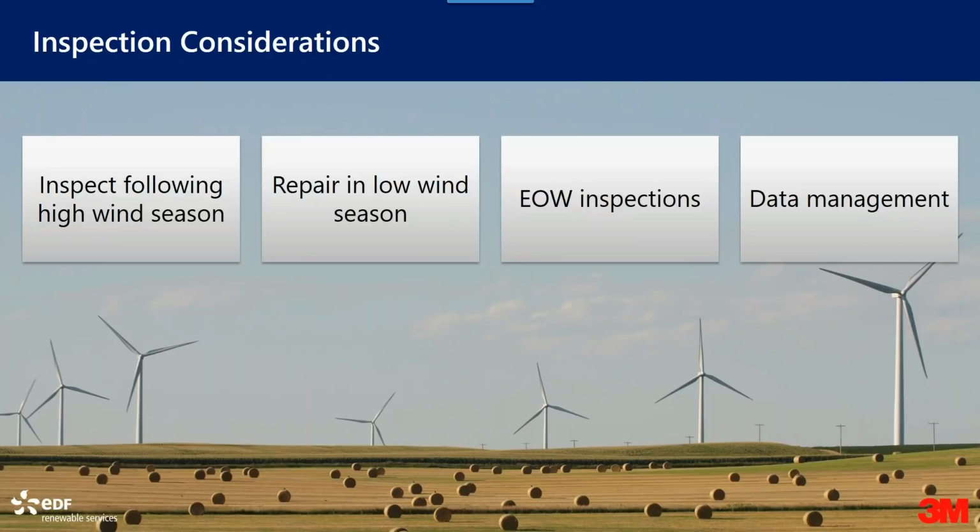Inspection considerations. You always want to plan to perform your inspections following the high wind season. This allows you to catch damage that was accumulated during the high loading season and allows you to schedule repairs in the low wind season.